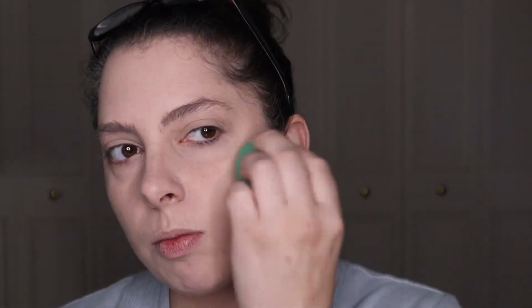I completely forgot that I was wearing foundation this day and almost forgot to take it off before going to bed. Nearly all of the foundation had worn off by the 12-hour mark.